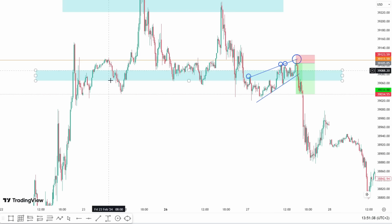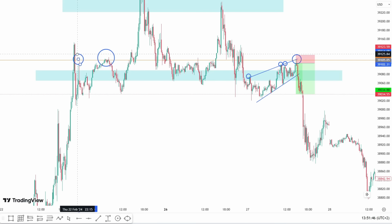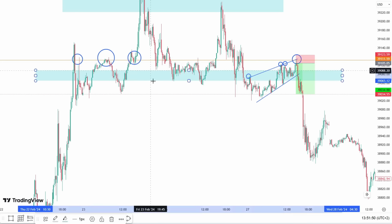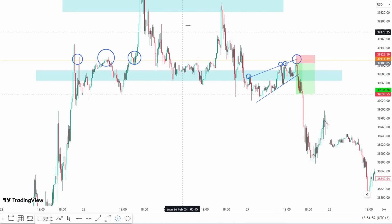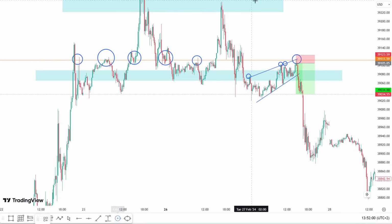You can see that the market created multiple touches upon the zone. You can see that the market really reacted upon this area. So these are the things that you guys should watch out for. You should look at the levels where the market is really reacting off, and those are strong areas to actually place your trades.